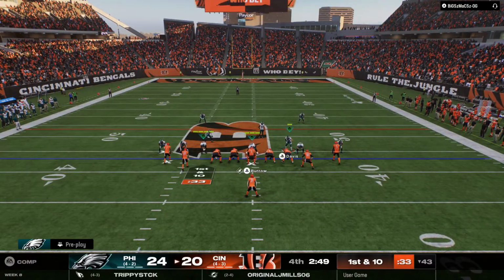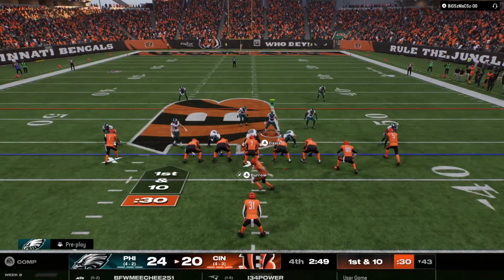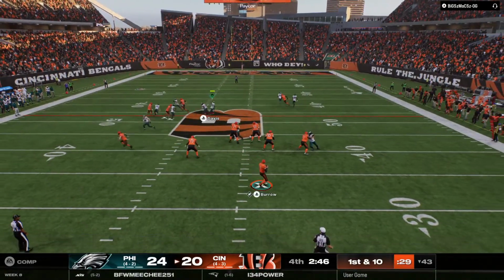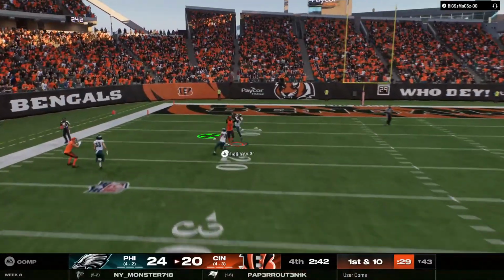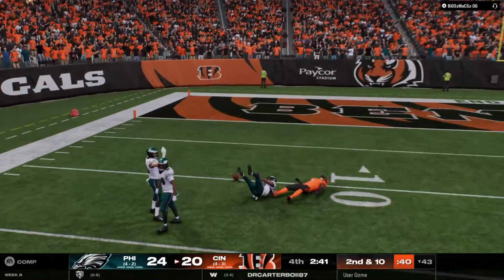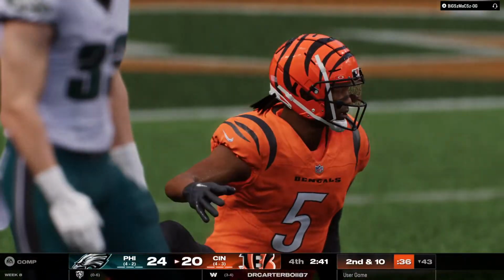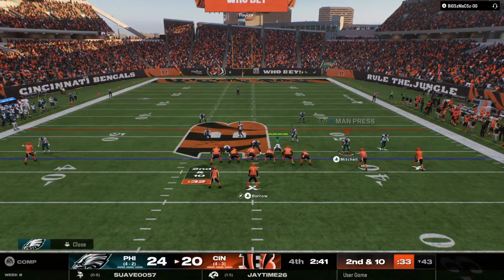The Cincy offense about ready to go here on their next drive. The interception sets them up with an opportunity to erase this fourth quarter deficit. Now, this series could very well determine our outcome. It's incomplete. Took a shot, couldn't connect. 2nd and 10. Here we go.